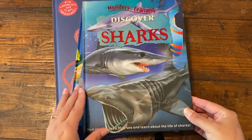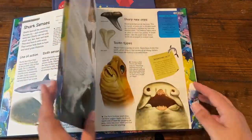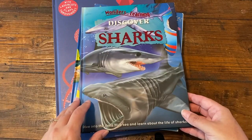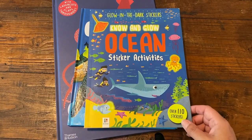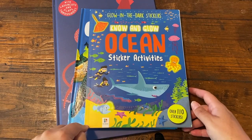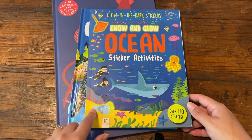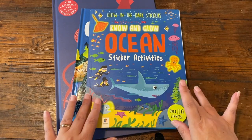We just got a Discover Sharks book. I think I actually picked this up from the op shop on one of my many trips. And so my little boys enjoy learning about sharks. This is actually a sticker book. It's called the Ocean Sticker Activities Book. It's a Hinkler book. I think this series is becoming quite popular. I got it from Kmart Australia maybe 1 or 2 years ago.